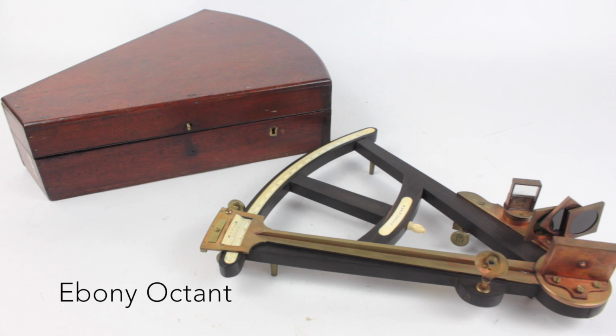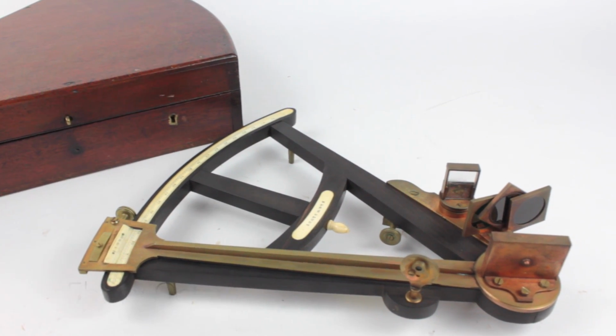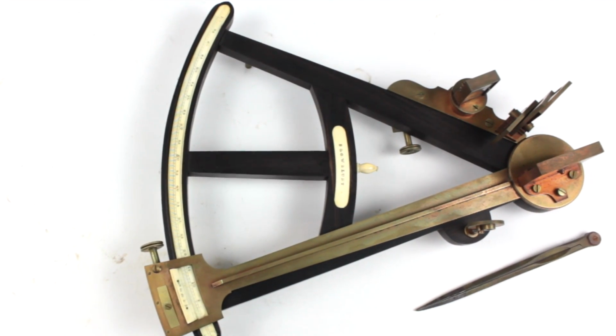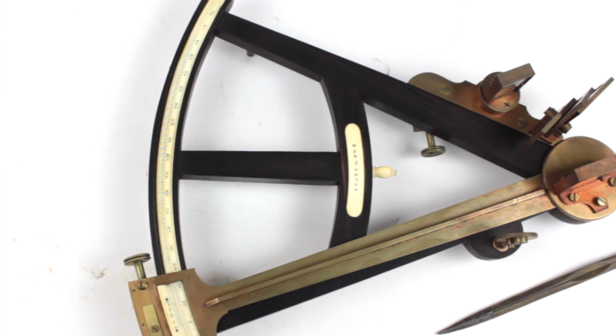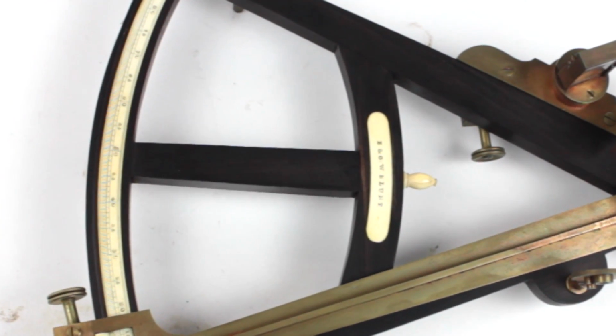This octant manufactured by Edmund and George Blunt of New York City in the early 19th century, was used by navigators at sea to measure the height of stars above the horizon. Amazingly, it still has its original pencil used by the navigator to take notes of sightings.